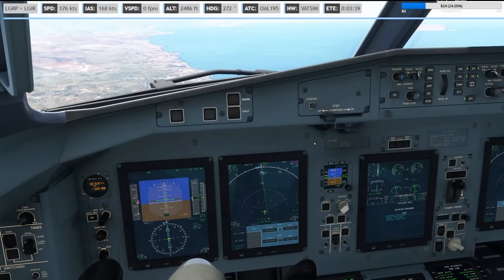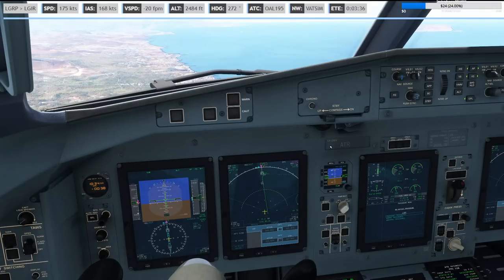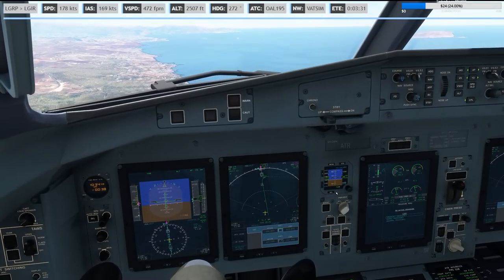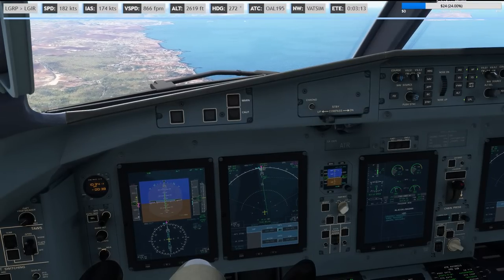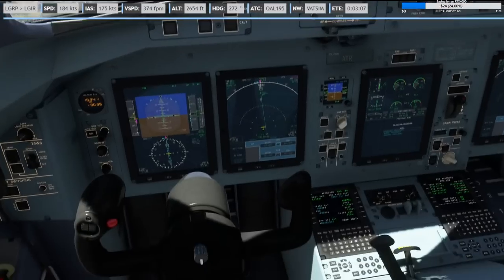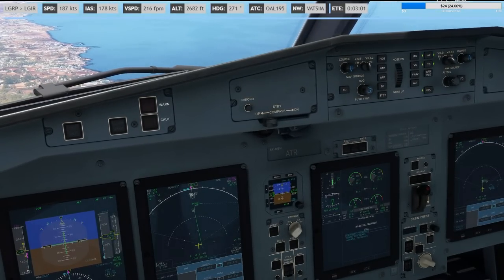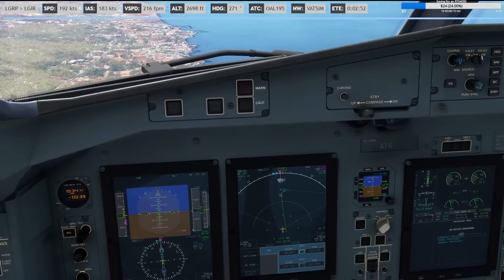Tower Calispera, Olympic 1905, VOR approach 27. Olympic 1905, good afternoon, continue approach runway 27. Okay, so 10 miles. 1903, contact Heraklion at 123.975. I'll have to zoom in a tiny bit so that I'm actually able to read the numbers here properly. Okay, 9 miles, approach and descent. 1,100 feet set.